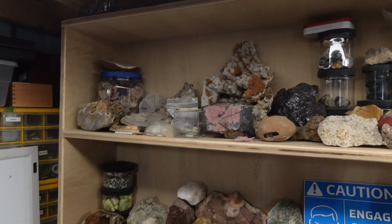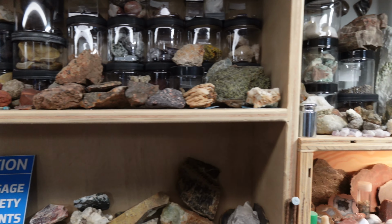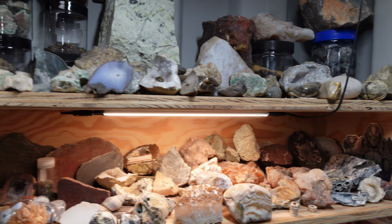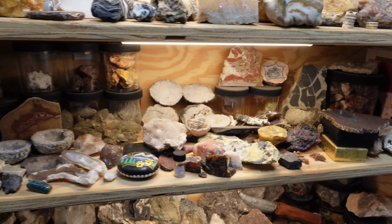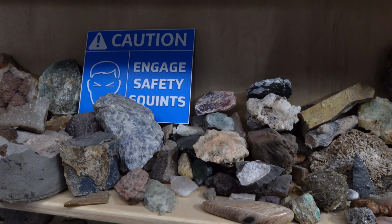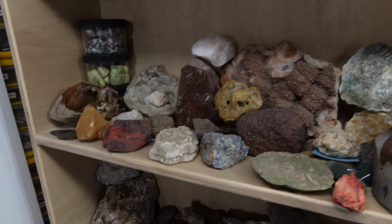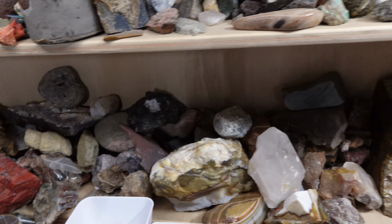This is my little workshop, and I'll show you the rocks. All of these rocks that you see in the background of many of the videos are not rocks that I found. These are rocks that were given to me, and I have them out here because, well, I like them. I like looking at them. I appreciate it. And yeah, that's it. That's what these are back here.